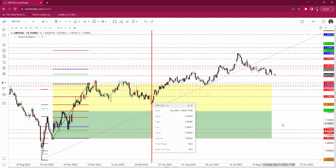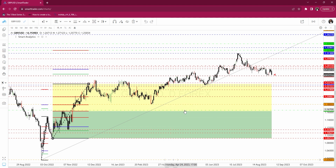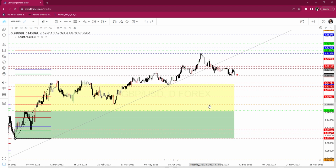It was off by like, I don't even know how to say that in decimals, but it was off by just a smidget. So we could see price come back to this 38.2 level before making the move to the upside. So that's 1.18053. That is also a monthly level of support before we see this finish out.